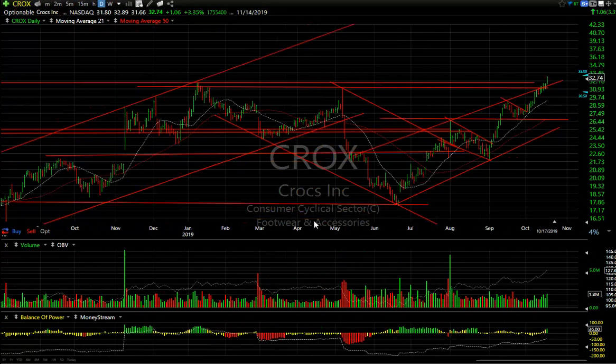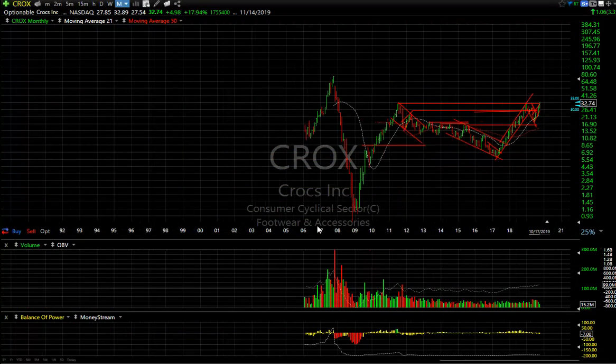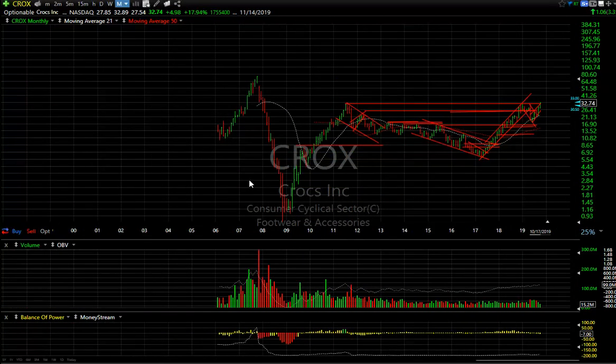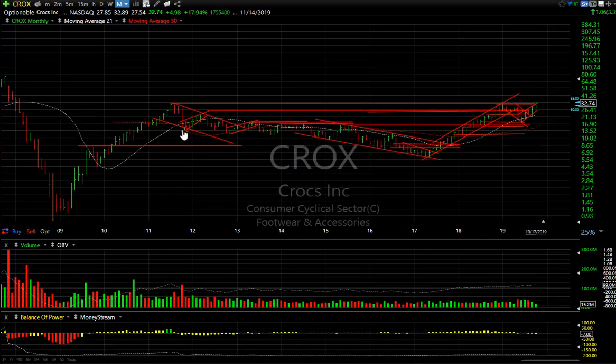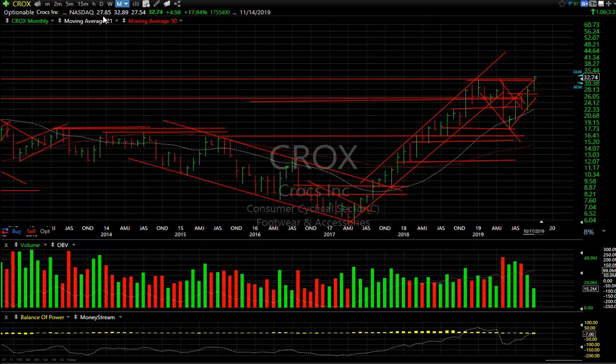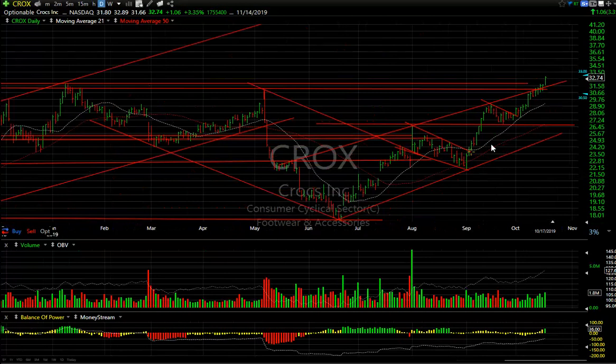CROX broke out to new all-time highs. It looks like it. I need to double check that. No, at least it's the highest level in about, I'd call it, 22 years. And it's right up through key resistance for the last several years. It tells me this has more to go. This key breakaway move today can extend, although it is a little bit short term over what we may see: a little bit of a run up into the mid-30s before it backs off.